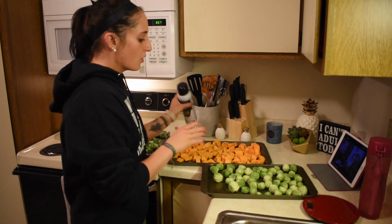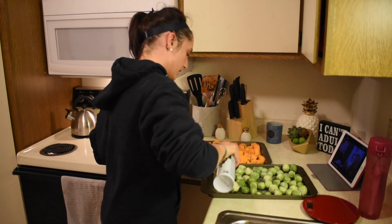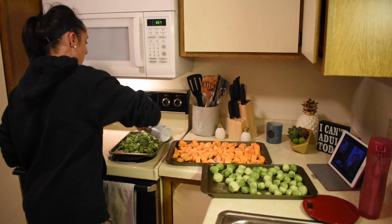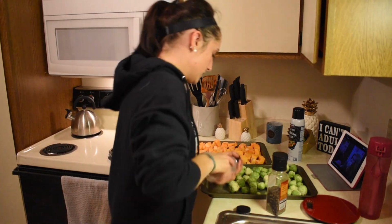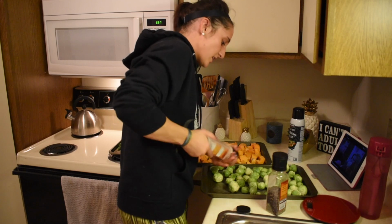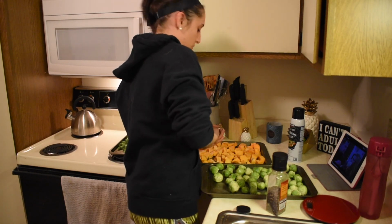Complaint over. So I am using cooking spray just because it's easier. I am all about the easy. So I'm spraying some cooking spray on the pan, and I'm going to spray the top of all of this. I have got salt and pepper, because honestly salt and pepper is probably the best way to roast vegetables. Like I said before, it doesn't have to be fancy. It just has to be food.